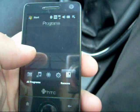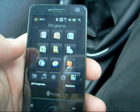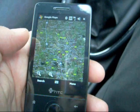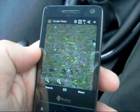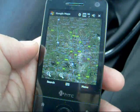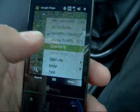Let's go into programs because somebody's asked me how much does it cost to get GPS fixes, how much is each request. Now I think they probably got a bit confused there because it doesn't cost anything to locate yourself with GPS. The GPS satellites in space are owned by the American government, but the signals that they send down, you can get those signals and find out where you are.